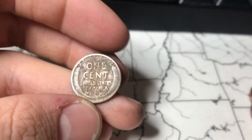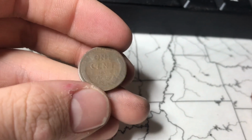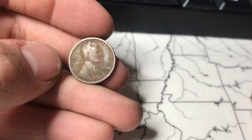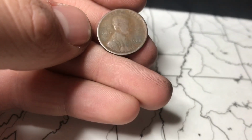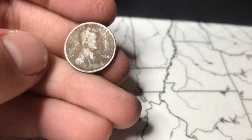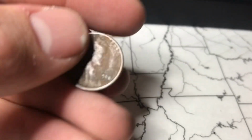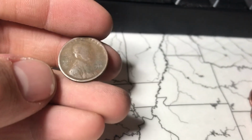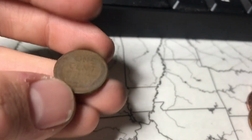Alright, well, check this out. This is awesome. We have like 6 rolls left, but we're just getting old find after old find after old find. This one is about as worn as our 1918 from earlier, and it's another 1920. I don't think there's a mint mark, but on camera it almost looks like there's a little thing down there. Maybe we need the 1920 Denver if that's what this is, but it just looks like a Philadelphia. Anyways, it's super worn. 1920 Philadelphia.